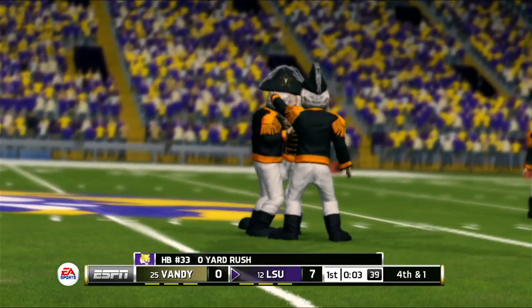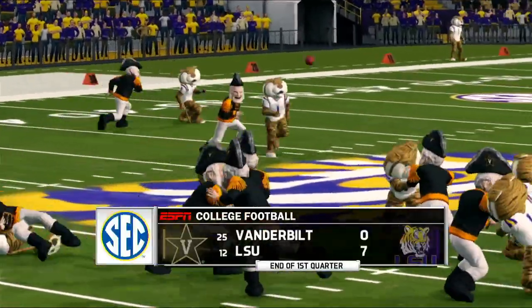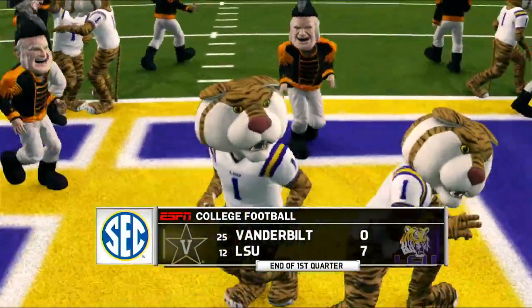The offense got a little conservative and predictable with their play call, but credit the defense with being up to the task of stopping the run. This game's already shaping up to be a good one as we head to the second quarter. 7-0, Tigers.